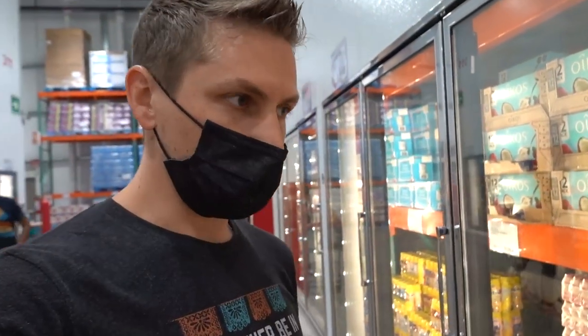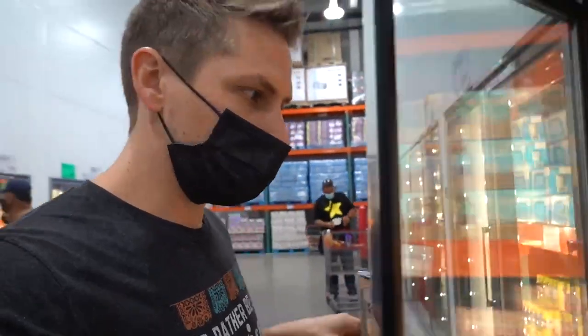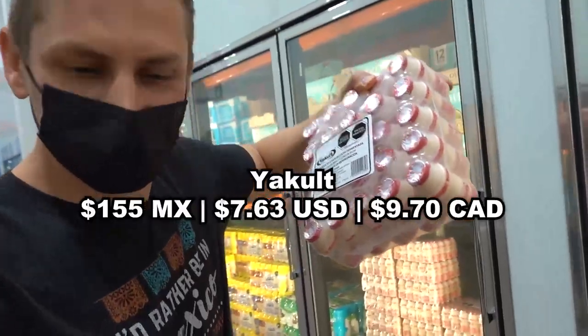I'm becoming more and more Mexican because anytime I have a stomach ailment, anytime my stomach is upset at all, this is my one-stop cure-all. Yakult.